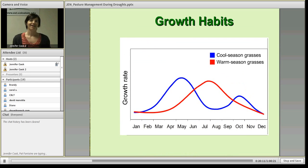So I talked about these growth windows. The last chart was saying that the grazing during that growing window, or growing time, was affecting the production of the grass the following year. So our growth habits are really important, and knowing when our growth windows are for the grasses that we have on our pastures is really important.